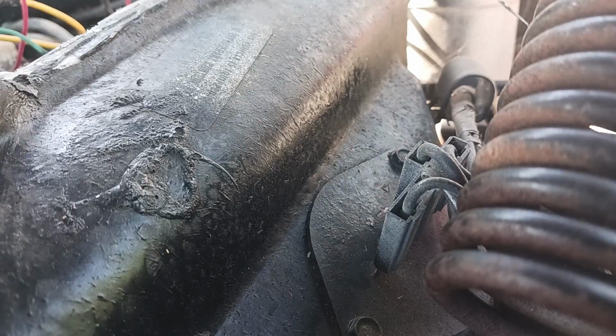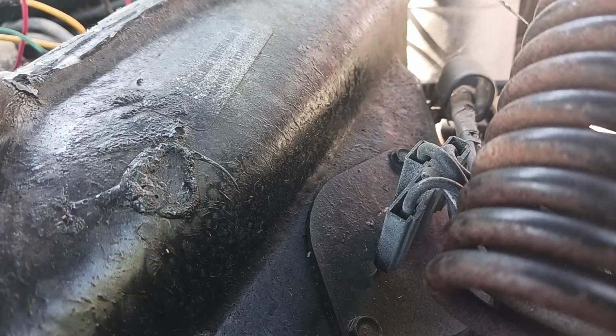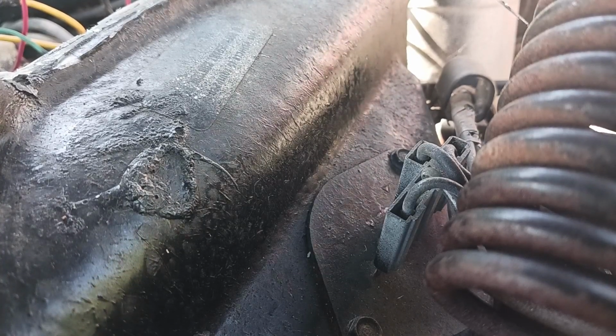And I'm pretty sure once again I heard the... Yep. Oh, why is the AC clutch engaged? I don't have the AC on. Whatever.